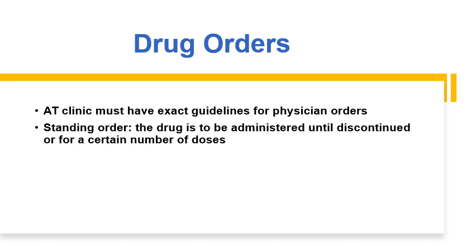As far as these, a standing order is where a drug is to be administered until discontinued or for a certain number of doses. Beyond this, a renewal order has to be written by the physician before the drug may be continued. So that's a standing order.